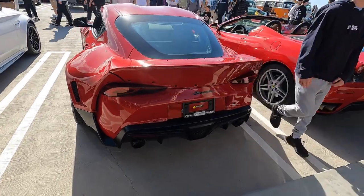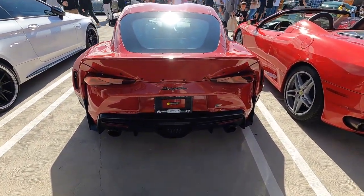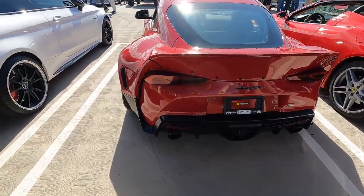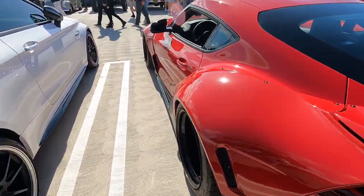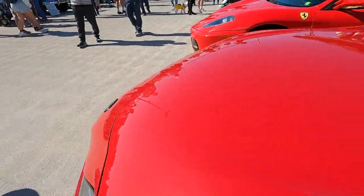The thing looks mean. I mean, it's got a great stance. I typically am not someone who gravitates towards wide body kits, but this actually is really, really well done. It looks like it belongs in there. Completely changes the personality of this Supra. Very nicely done.